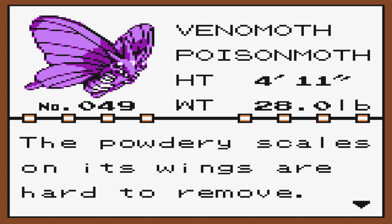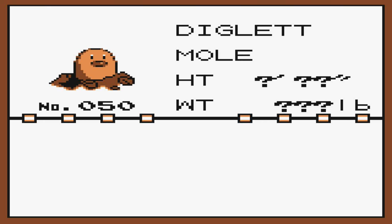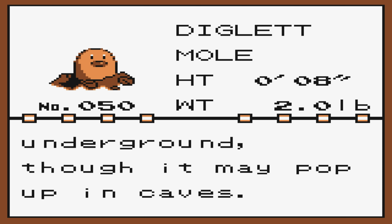Venomoth. The powdery scales on its wings are hard to remove. They also contain poison that leaks out on contact. Diglett. It prefers dark places. It spends most of its time underground, though it may pop up in caves.